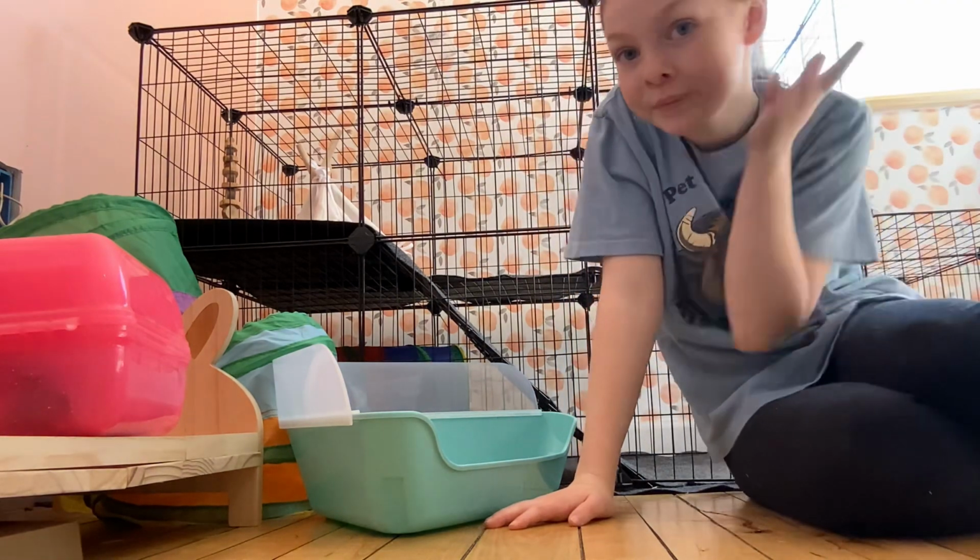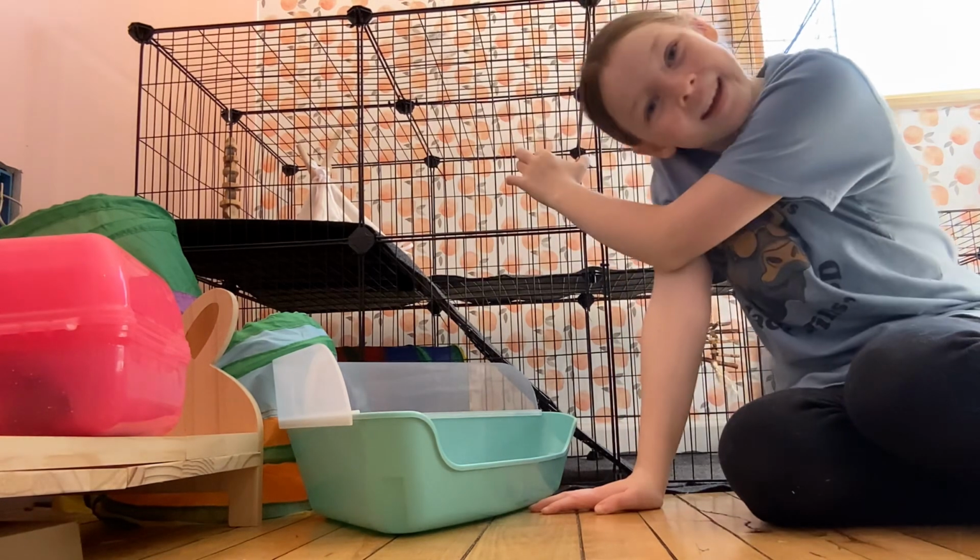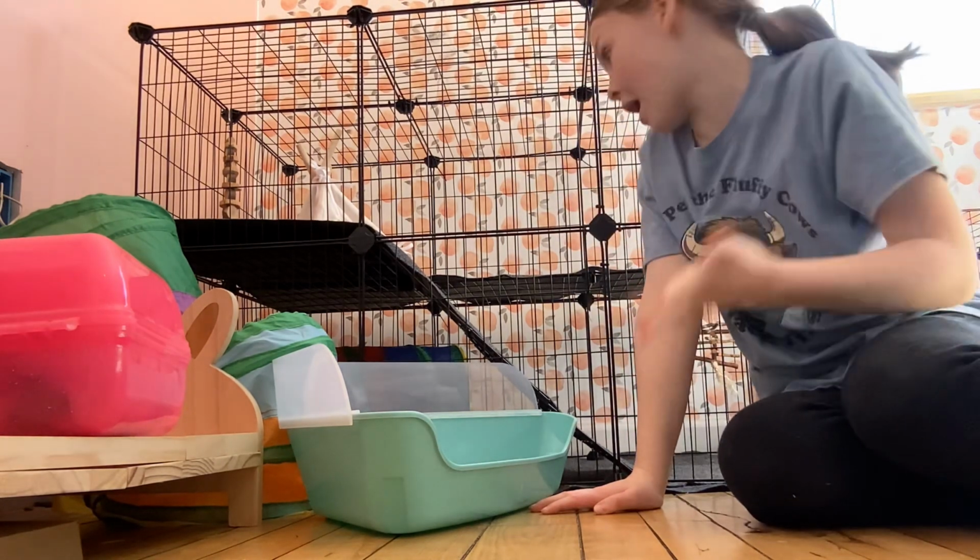Okay, so good news is the cage is done. I have put everything in there I needed.